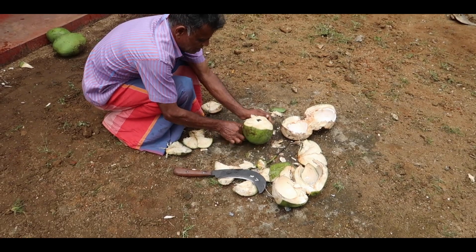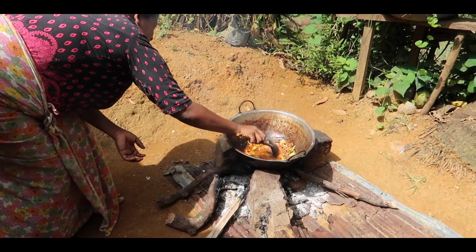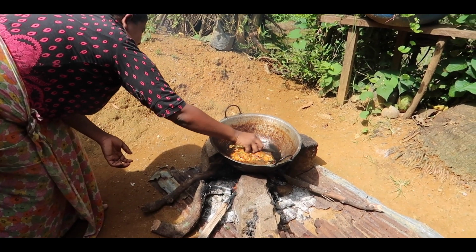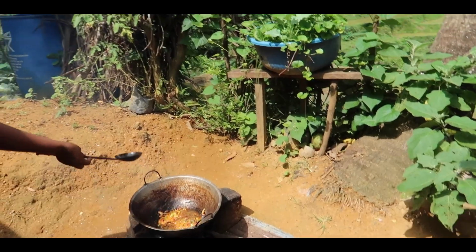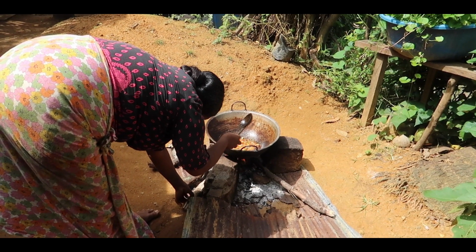Our forest trek took us up and down some incredibly steep hills, across rivers, valleys, through tea plantations, and then we ended up around 1 o'clock at a local village where we had lunch, and the wonderful family who had some adorable children gave us the most incredible traditional Sri Lankan lunch, and it was just so good.